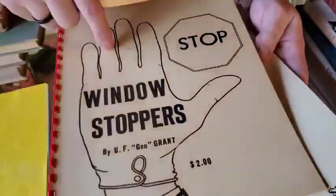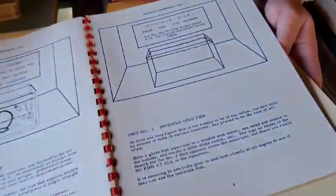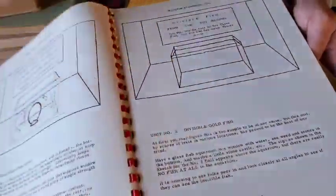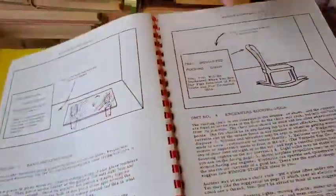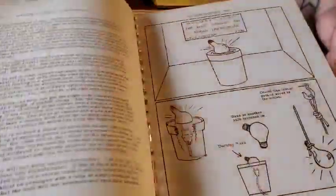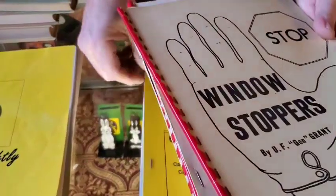This is really fun. This is Window Stoppers. It's U.F. Grant. Everything in here is things that you would have displayed in store windows back in the day that had magical principles that would really make people stop and look in your windows. This is a really neat book. It's $7.50 again. So I know one of you guys is going to scoop this up. So if you want it, you better comment right now.